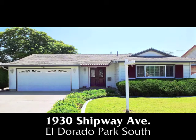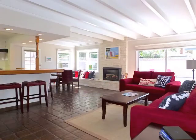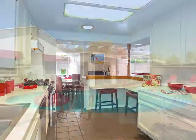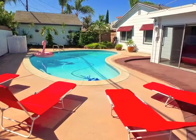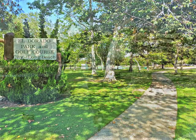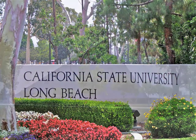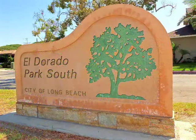1930 Shipway Avenue, an exquisitely renovated home of incredible open spaciousness, natural warmth, style, convenience, and resort-like serenity. Only minutes from nearby parks and golf courses and the university with all of its activities and beauty in El Dorado Park South.